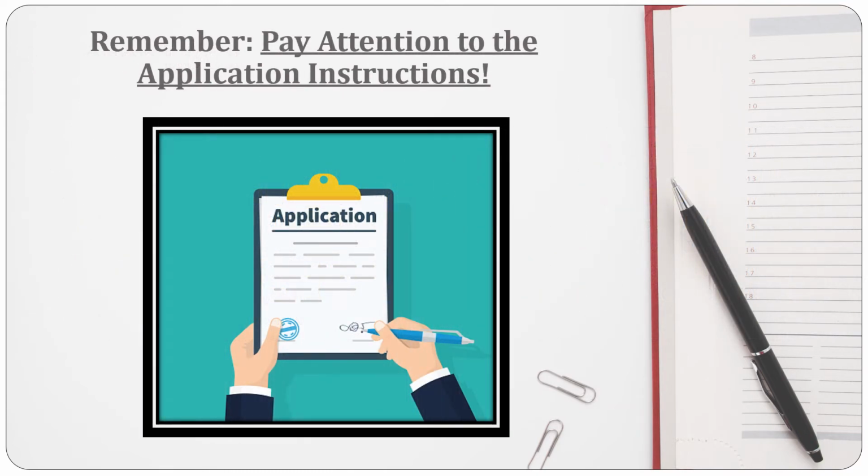Also, make sure to pay close attention to the job application instructions. Following the instructions is a must if you seriously want to be considered for employment. If a job posting says to apply online and to also email your resume, make sure that you do both. Not following instructions can look really bad to an employer.